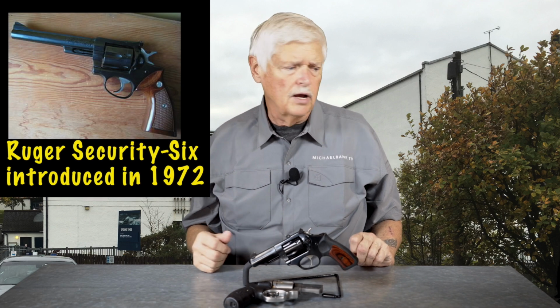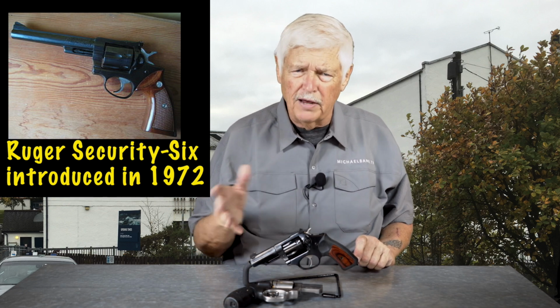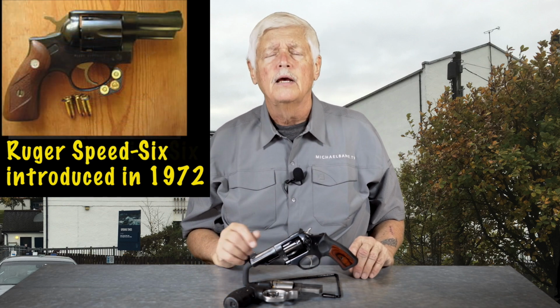And in the 60s, he noticed that every cop in America had either a Smith & Wesson or a Colt revolver on their holsters. This is before semi-automatics. And he finally said, maybe we should make a revolver for cops. And they did. They made the Security 6 and the smaller version Speed 6. And those were guns, I think they came out in like early 70s, 72 sticks in my mind.